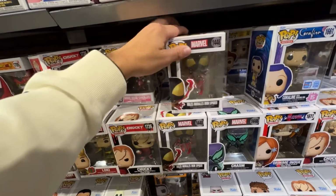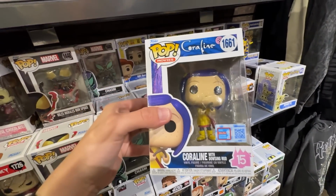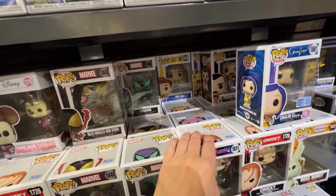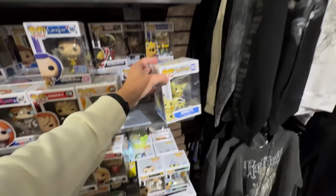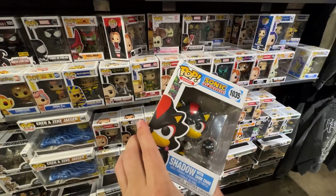Looking around to kind of see if they had any other Spider-Man pops I was interested in. Not really. Still had the Coraline pop, which I'm kind of surprised that they actually still have that one in stock. They had the BTS Toy Story pops, which I think are really interesting. And also this new Pokemon, is it Mimikyu? That's kind of a cool design pop. I don't collect the Pokemon pops, but that's still a cool one. More Futurama stuff. And what else did I find? There you go, Shadow with Chow.